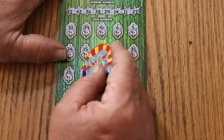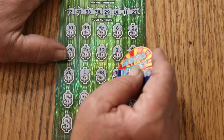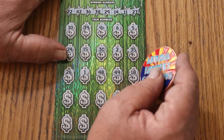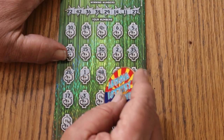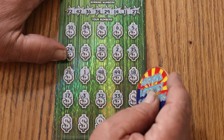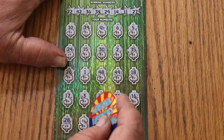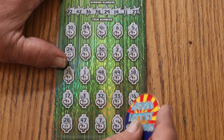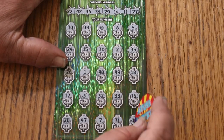26. Number 1, 48, 49, 18, 17, number 3, randoms 32, and right next to it is 33, and 16 there. 28, 47, number 7, 31, and 40 in the corner.